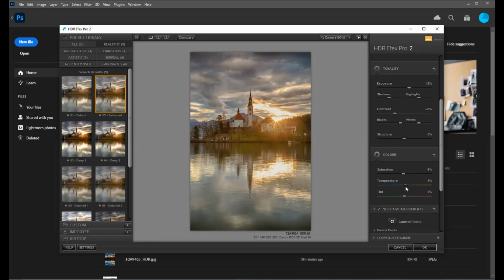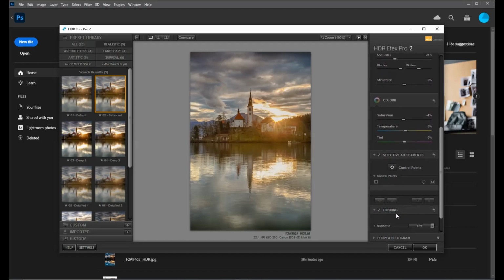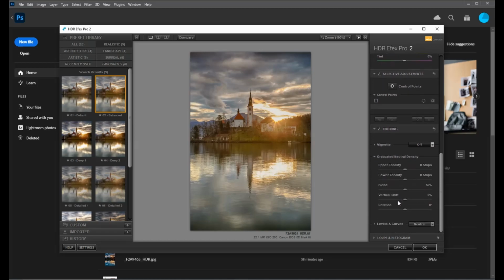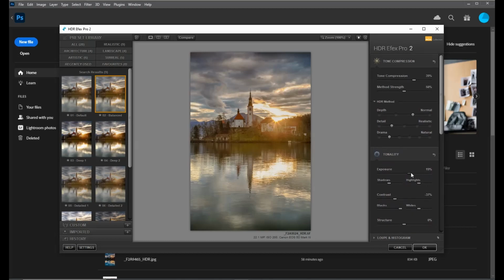There we go. We've got more complicated control points here. I won't go into that too much. Down the bottom you've got finishing, so you've got the option if you want to add a vignette and things like that. Neutral, graduated neutral density, we don't need that here. I already had one on when I was shooting it. And again, up here you've got method and strength, so you've got all these options that you can use. But even at that point, you can make more adjustments in Photoshop itself.